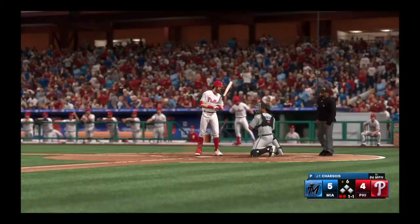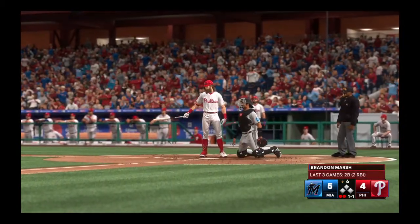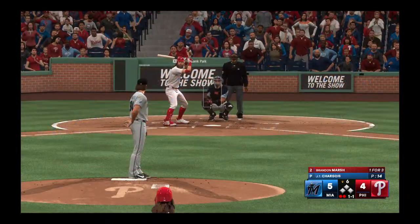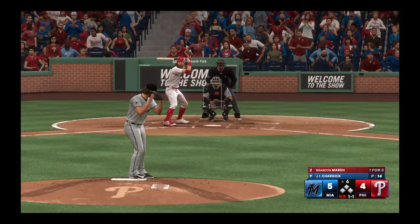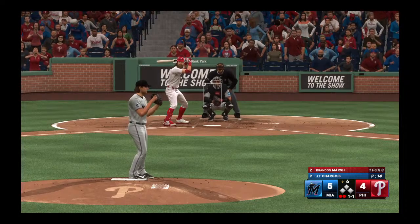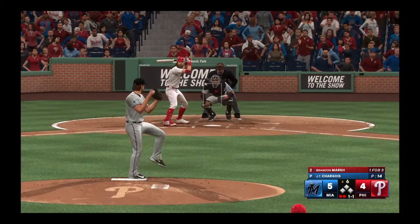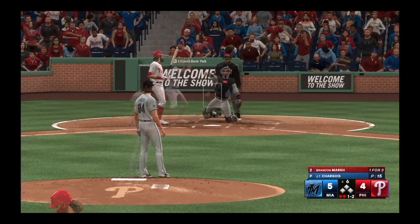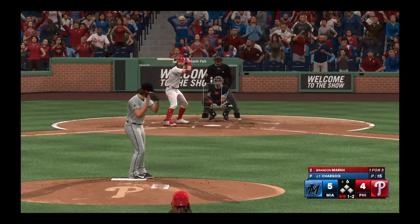Pitch misses there, and 1-1. That's a really good take right there. Slider down and in. Very difficult to get on the same plane and do anything with. Two outs. Swings and misses. 1-2. 1 ball, 2 strikes.